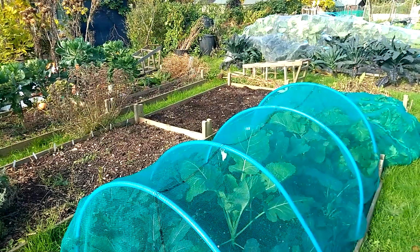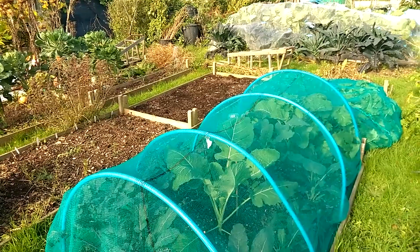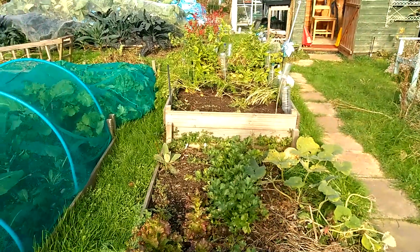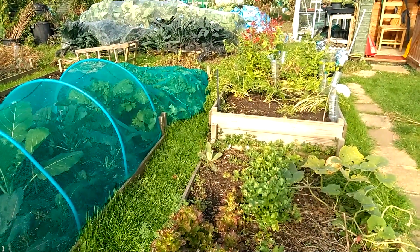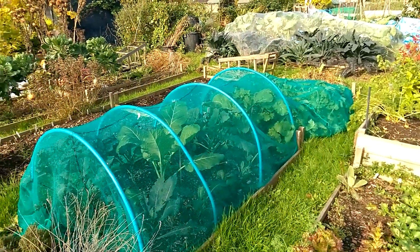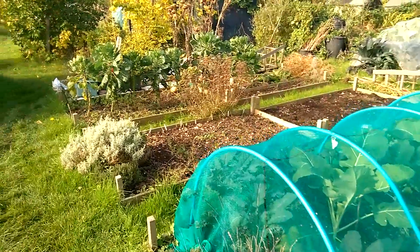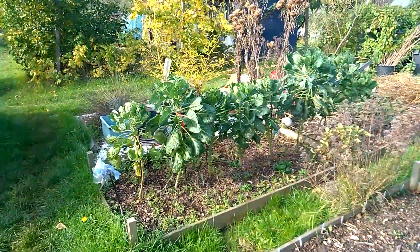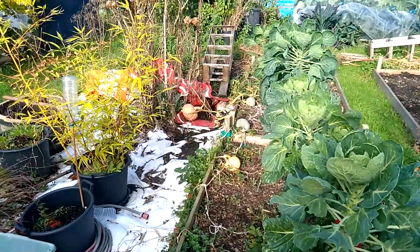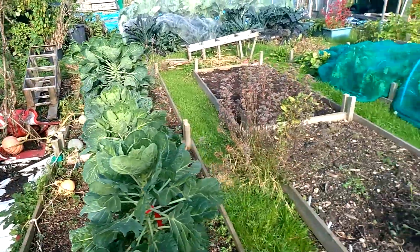Yes, with a week away from the plot virtually, there's much to do. But that's fine. As I've said before, that's fine. I will be making notes this afternoon of what I want to prioritise, though, which I think will include a bit of squash harvesting. We don't have many, but we have a few. Not a great year for us this year.